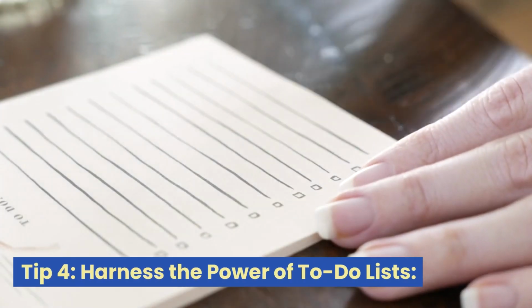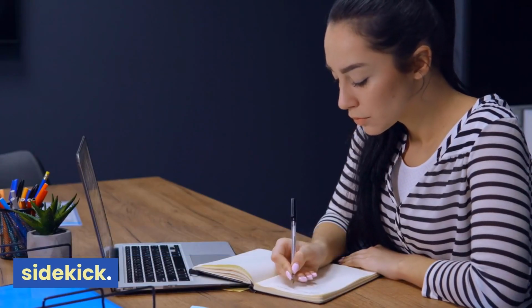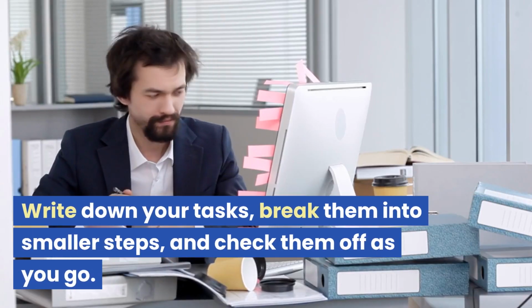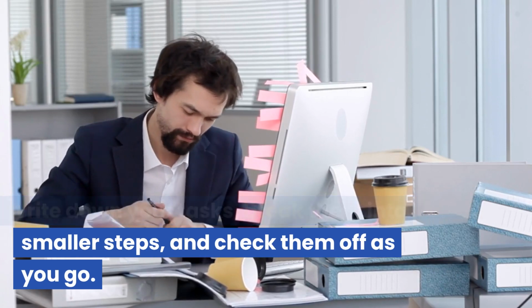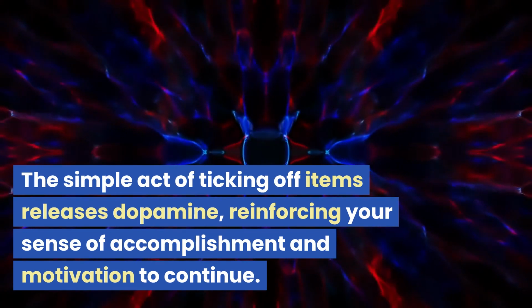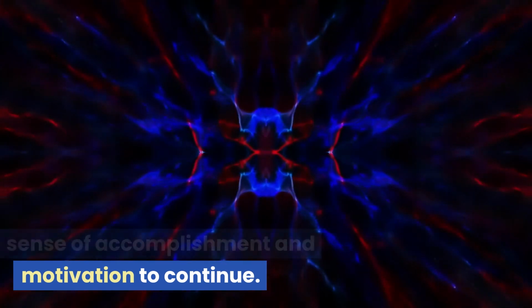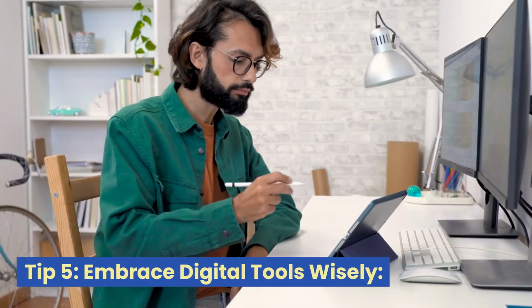4. Harness the power of to-do lists. To-do lists are your productivity sidekick. Write down your tasks, break them into smaller steps, and check them off as you go. The simple act of ticking off items releases dopamine, reinforcing your sense of accomplishment and motivation to continue.